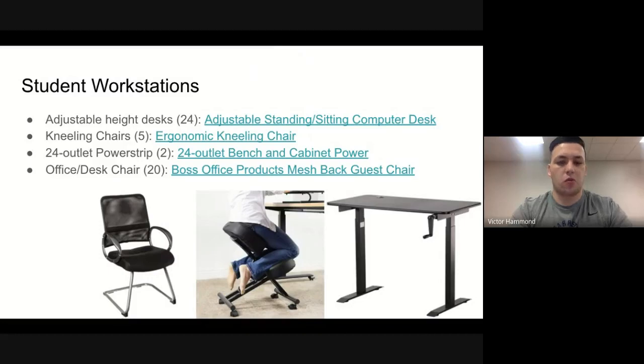I would also incorporate a 24 outlet power strip. I'd probably want about two of those. That is for chargers. We know throughout the day, towards the afternoon, students' juice on their computers, as I like to call it, starts to wear out. And so this is where I would incorporate those 24 outlet power strips, so that every student has access to those chargers and they are able to be comfortable in their desk, in their workstation, and also charge their computers at the same time without being inconvenienced with moving or having their collaborative cohort moving as well.